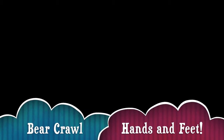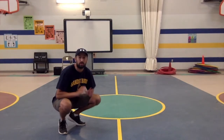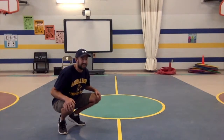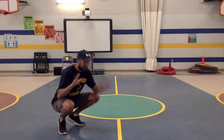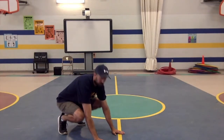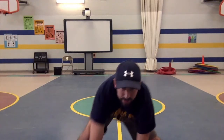Crawl. Okay, all right, when we do a crawl, I want you guys to do a bear crawl. Pretend you are a baby bear. I don't want knees on the ground, no knees, okay? I want to see hands and feet only. And you're going to move around to the rhythm, okay? Move around to the rhythm like a little baby bear, okay?